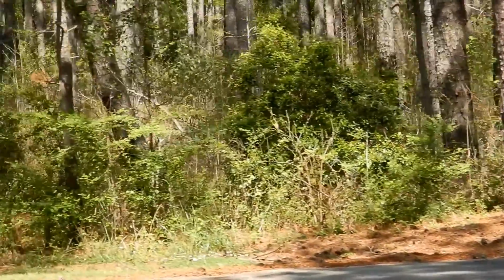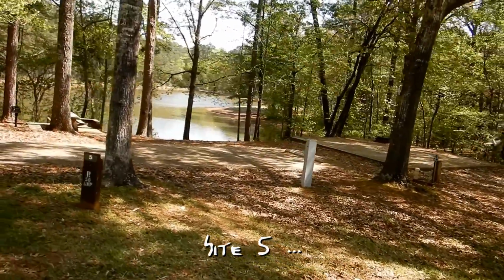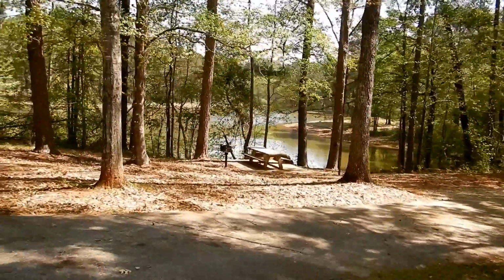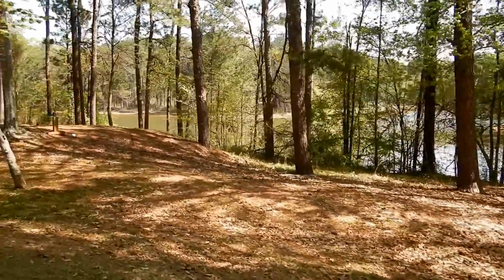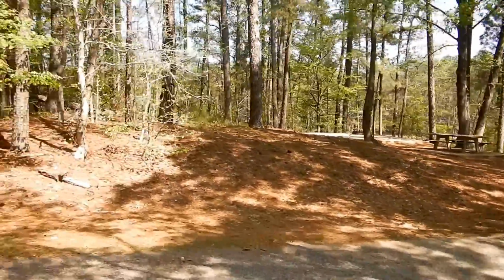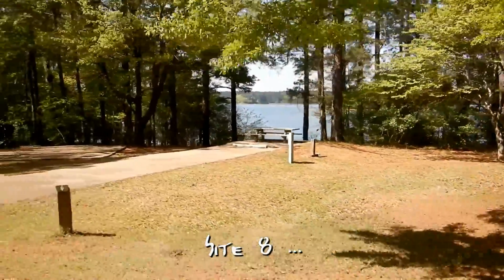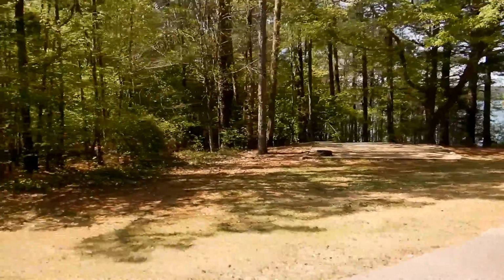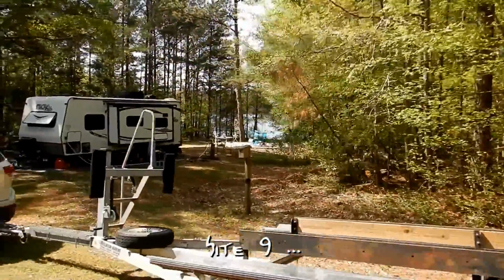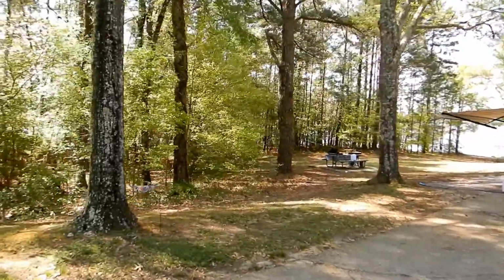This is the loop that has sites 1 through 60. It's the first loop as you come into the park. This is site 5 right here. Full pathway down to the lake. Some of these sites in the first part of this loop are a little elevated, a little higher than the lake. This is site 7. Site 8 is a little shorter, but still a nice site. And site 9, which goes way back there. Lots of space. Yeah, a lot of room in that site.